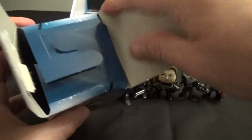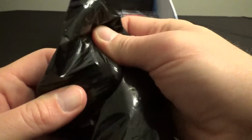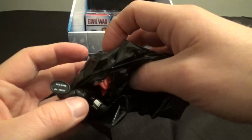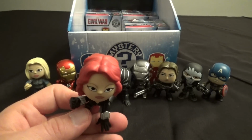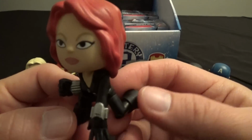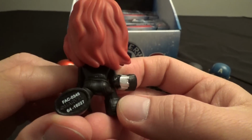I do know one thing about the movie that might be considered a spoiler. So if you don't want to know, turn your ears off for a minute. It's not a huge spoiler. Actually, you know what? I'll keep my mouth shut. I don't think it's a big deal. You can go online and search if you really want to know something about one of the characters. It's not a huge deal, but there you go. There's Black Widow. Very cool.